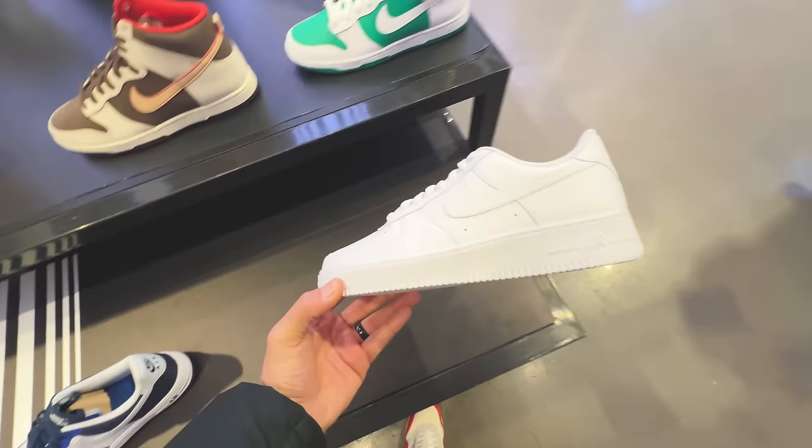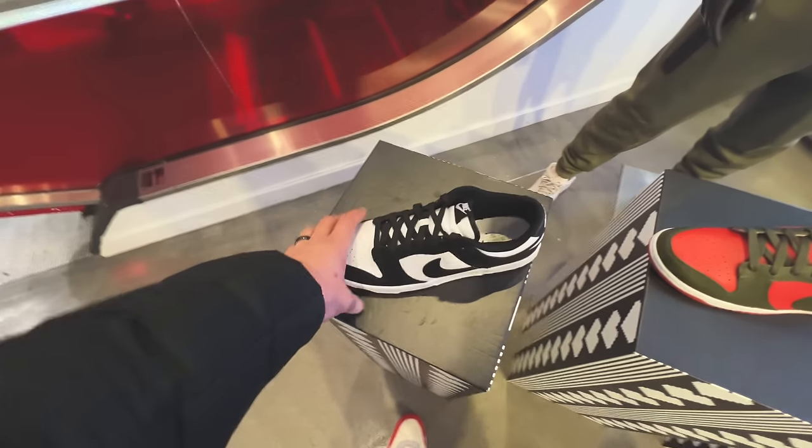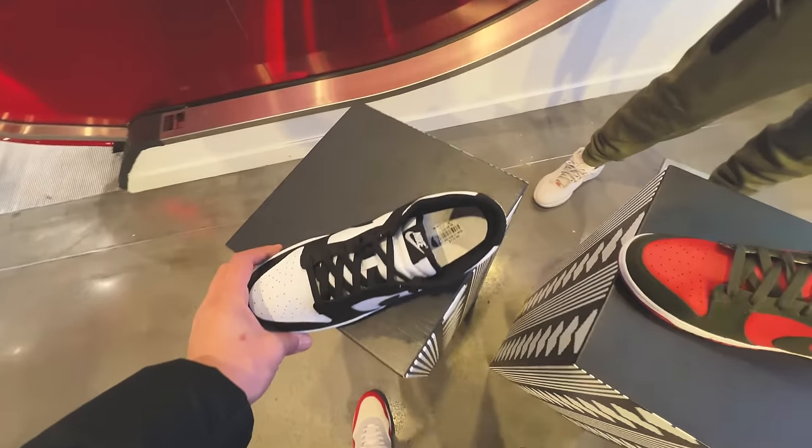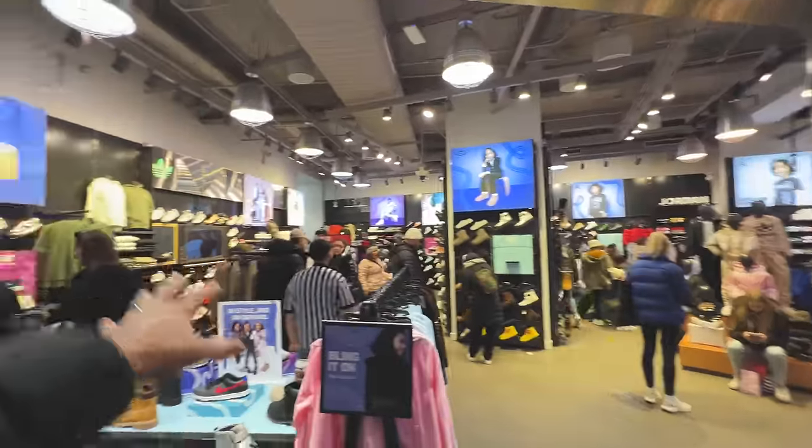You know, we in New York, so we gotta start with the all whites, baby. Okay, they got pandas on deck on this side. Got the low tops, got the high tops. $115 at this store too. Separated the store, so this is a kids Foot Locker section over here. I like that. They said the heat is upstairs, so the House of Hoops. Let's go see what they got up there.